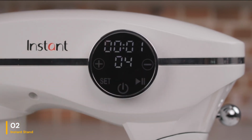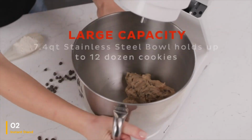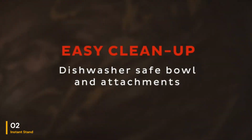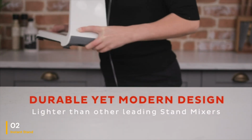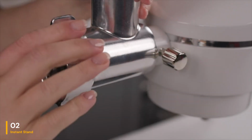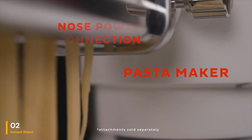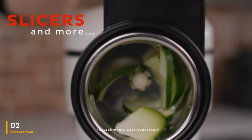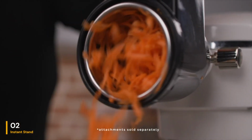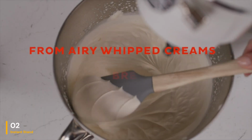Features and usability. This mixer offers 10 digitally controlled speeds and a user-friendly count-up/count-down timer with a pause button. The accessory port is compatible with Instant's pasta roller, meat grinder, and slicer/shredder, all sold separately. One notable feature is the minimal pouring shield, which attaches to the motor head rather than the bowl, enhancing ease of use.